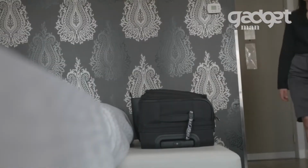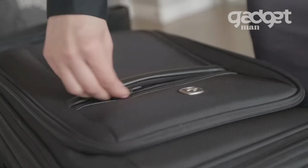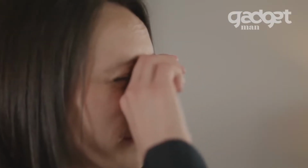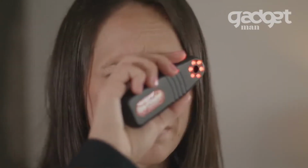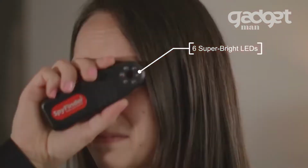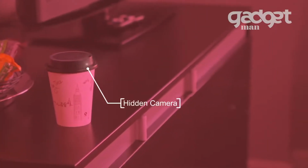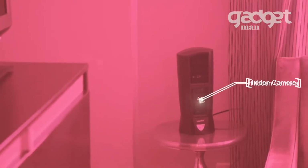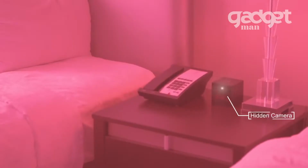This easy-to-use, pocket-sized detector can go along with you anywhere. To use the Spyfinder Pro, look through the viewfinder while pushing the button on top to activate the 6 super bright LED strobe lights. These special red lights are specifically engineered to bounce off of the reflective surface which all camera lenses have, no matter how big or small they may be.